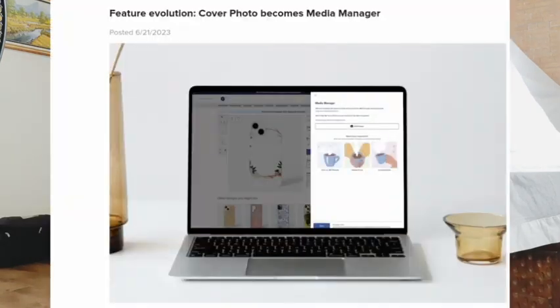It is the feature evolution for cover photo becomes media manager. Now I have already made a video talking about that. I've already made a video showing about the media manager, the new update they have on their cover photos, how to manage it, how to actually upload the cover photo there, and everything I've mentioned in that video. I'm going to leave that video in the card section above if you haven't checked it so far.